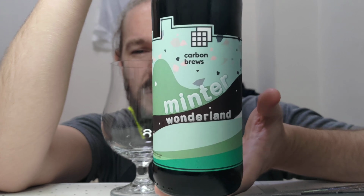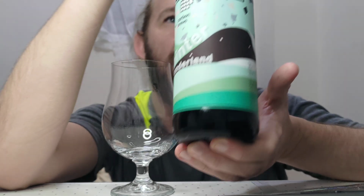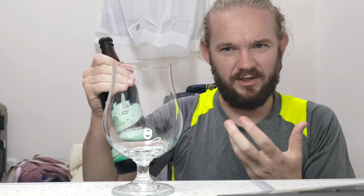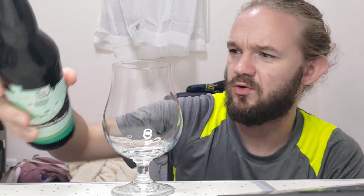So we're drinking this beer at about 2.5 years old. So a little bit of age on this one. Like I said, it is barrel aged as well, so that's going to make it more interesting. Of course, when you barrel age Imperial Stouts, you're going to get that really silky dryness coming out of them. Plain black top on the bottle there.